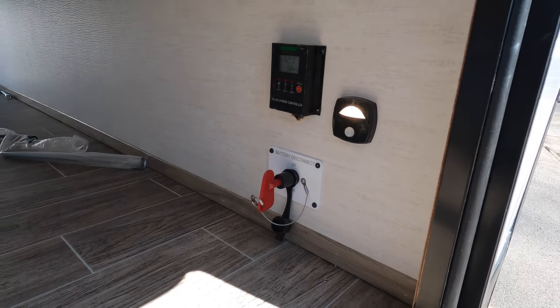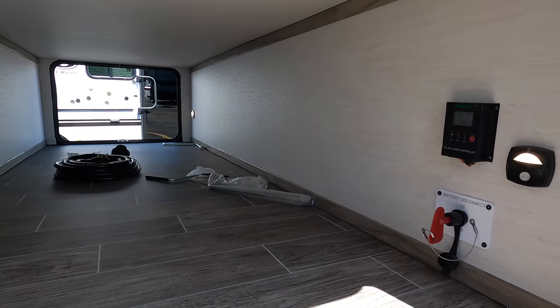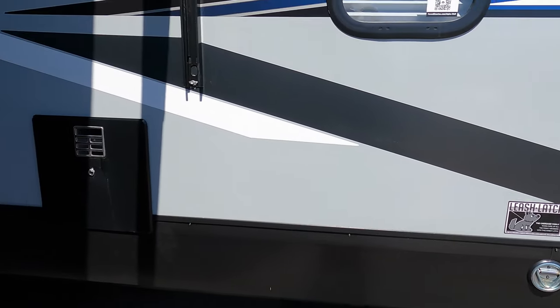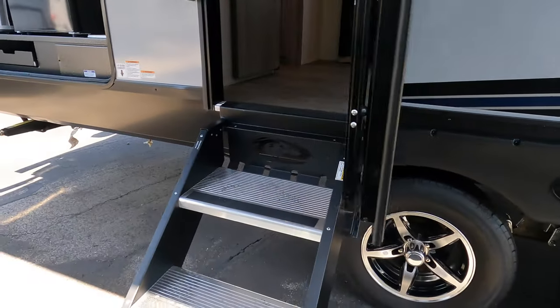And over on the other side of the pass-through storage, we see the battery disconnect, the solar charge controller, leash latch, and this does have the underbelly armor on it. Let's take a look inside.